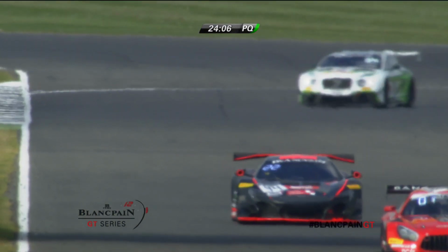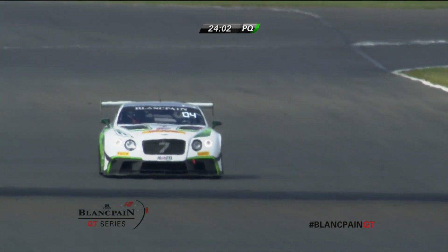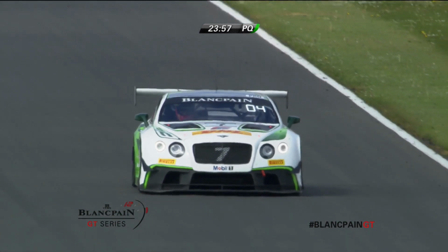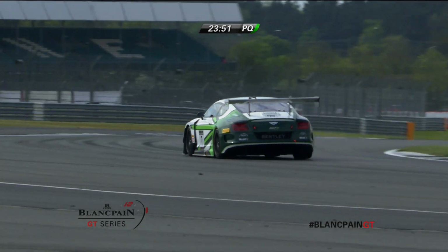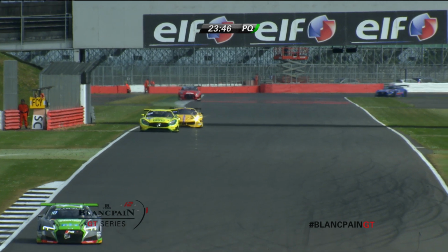Of course, he never got to drive at Monza, but he's going to hopefully be able to shine this weekend. But we did get to interview him on the grid, didn't we? We did. And he even joined us, came all the way over to the booth. So he works his way down now towards Stoke Corner, turns his way through the right, and down through Vale goes the number 7 Bentley.